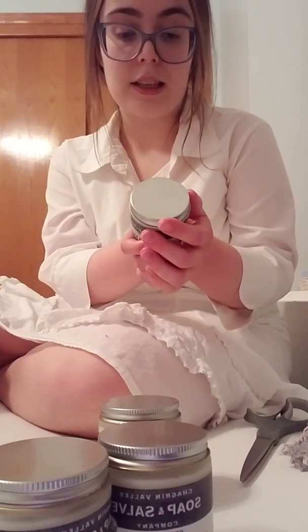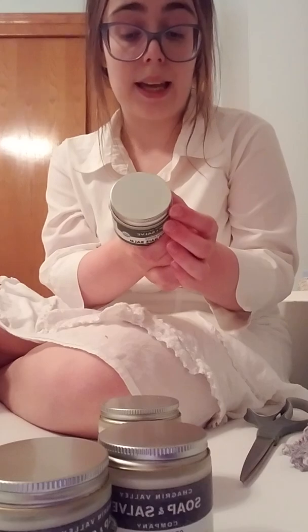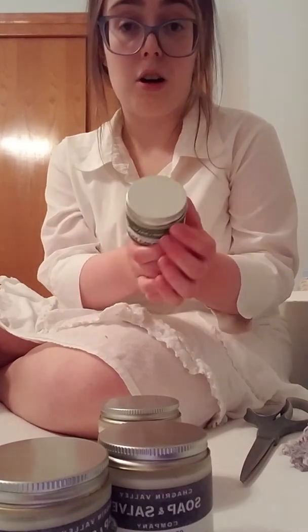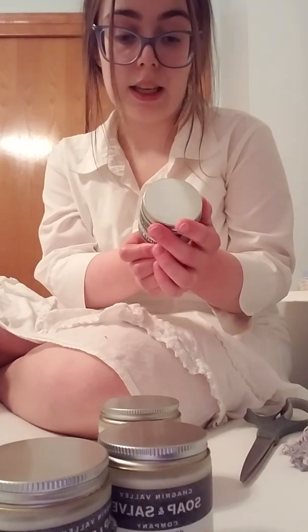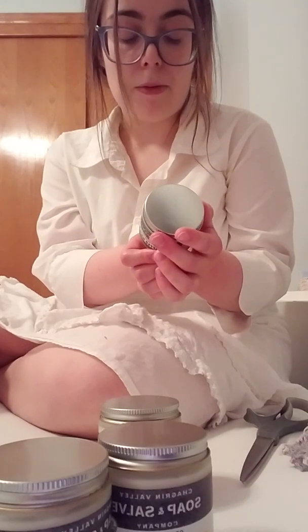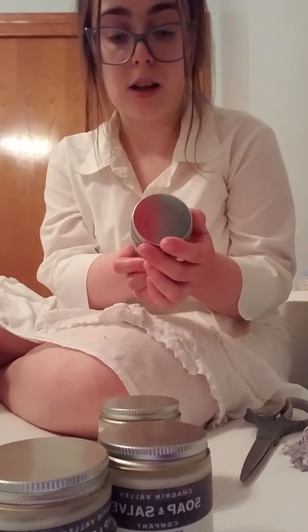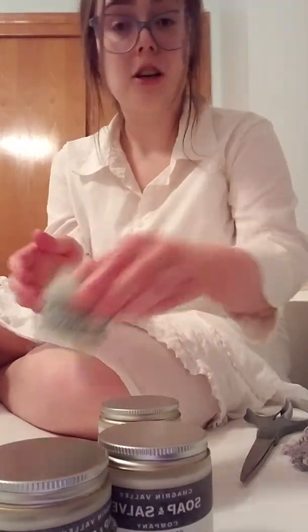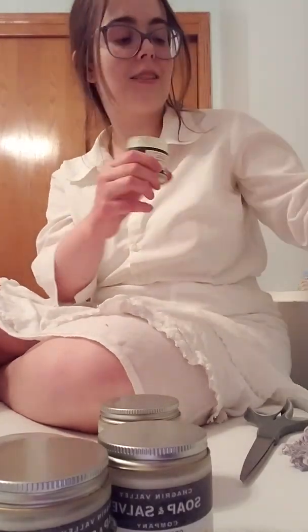The ingredients are organic cocoa butter, organic babassu oil, and organic jojoba oil. What they recommend is, before shampooing, apply to hair length, leave on for at least 15 minutes, wash and style, or use it as a leave-in conditioner. But I typically don't use it for that.